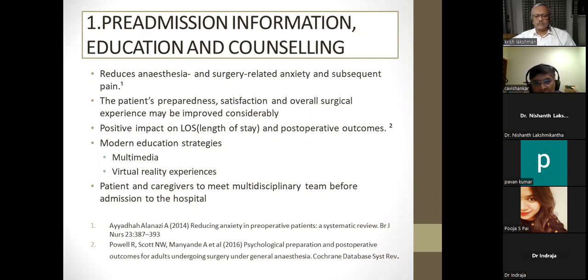Modern education strategies like multimedia and virtual reality experience can also be tried. Not just the patient, but also the caregivers should meet the multidisciplinary team before the admission to the hospital to get a broader idea about the surgical experience.